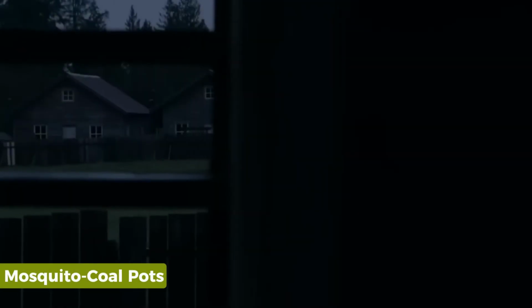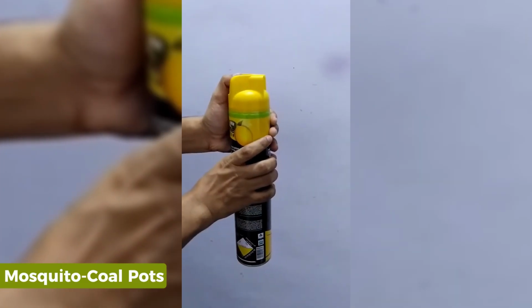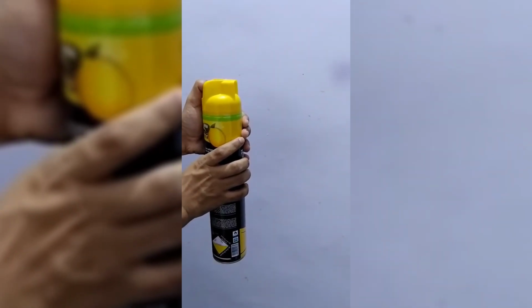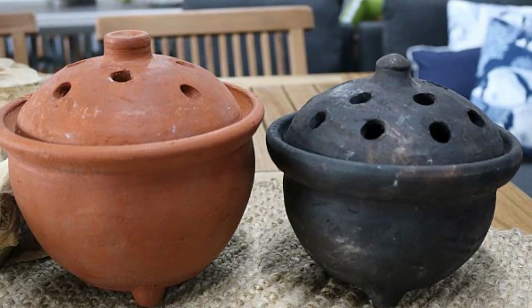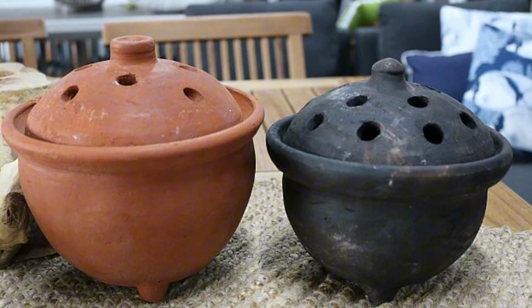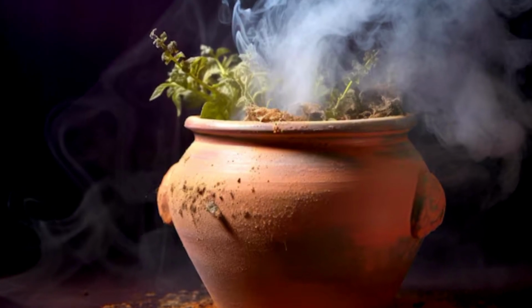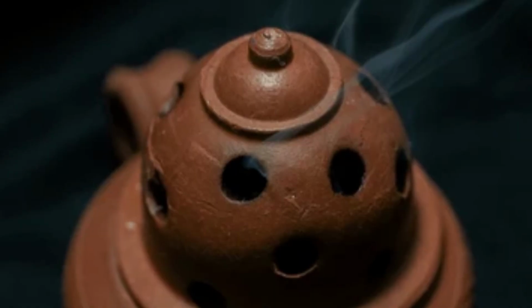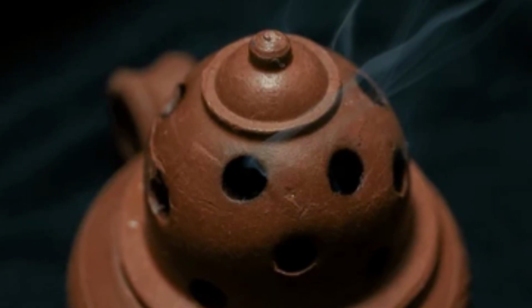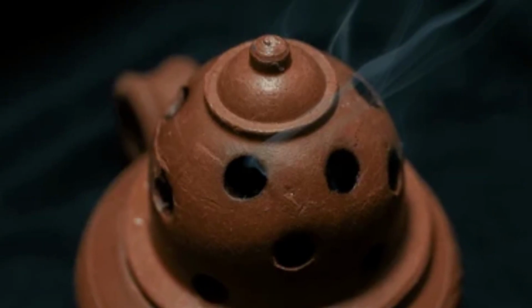Summer nights on the porch are peaceful until the bugs show up. Instead of reaching for sprays or electric bug zappers, the Amish use a traditional method that's both natural and effective: mosquito coal pots. These are small metal or clay pots filled with smoldering dried herbs like mugwort, sweetgrass, or sage. Once lit, the herbs give off a steady stream of smoke that keeps mosquitoes and flies away. It's gentle on people but strong enough to bother bugs.